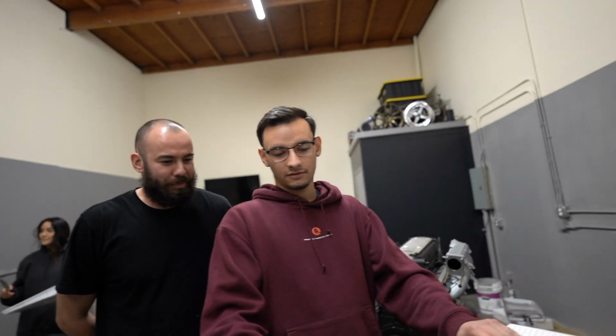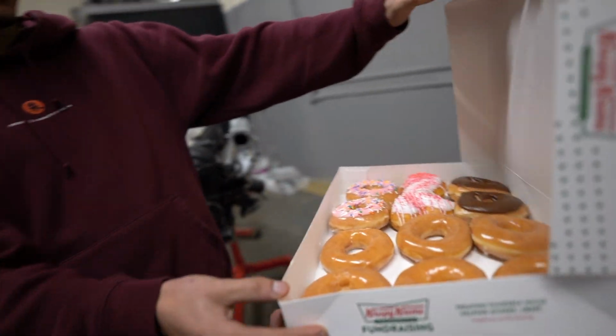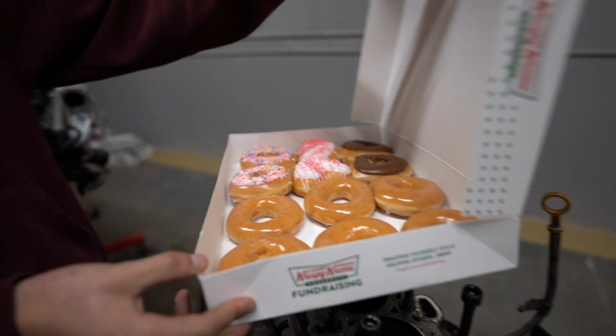Are you guys as tired as we are? If anyone wants this paperweight, let me know. 40 bucks. 40 bucks for this SR. Nick's not here. I got this one because I love Martin. He got it for you. It's cream filled.